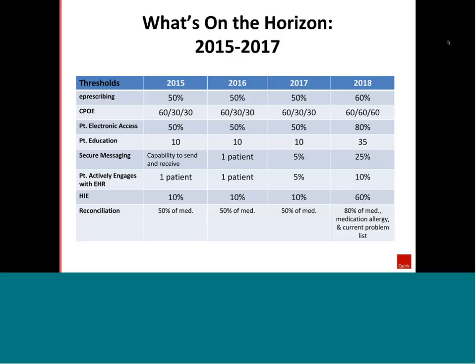Patient engagement objectives also increase dramatically between 2017 and 2018. So from 50% from 2015 to 2017, 80% of your patients have to have access to their PHI and be able to view, download, or transmit that. And then by 2018, 35% of your patients will need to have patient education that's specific to them.